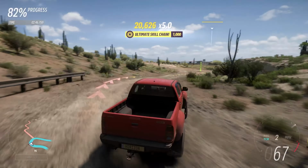130 mile an hour across the finish line there, and a spectacular time there of 3 minutes 23.871. That is far faster than the Land Cruiser, and it's actually the fastest car that we've had on this series by a decent margin, nearly 0.3 of a second over the DeLorean DMC-12. And it's nearly 7 seconds quicker than the Land Cruiser, and far faster than the two Peels that we recently have taken out as well.